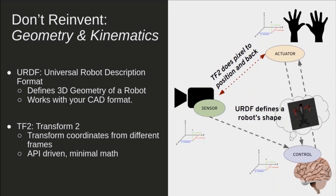The first thing you need to be aware of is URDF files, which is a great Swedish sounding name, but URDF stands for Universal Robot Description Format. And a URDF basically defines the 3D geometry of your robot. It's basically a 3D model of your robot that'll tell you where anything is. And as you have different linkages, it will actually tell you where one linkage is positioned with respect to another. And I think most CAD programs now support it, so you can just export a URDF file from your robot, which is super handy.